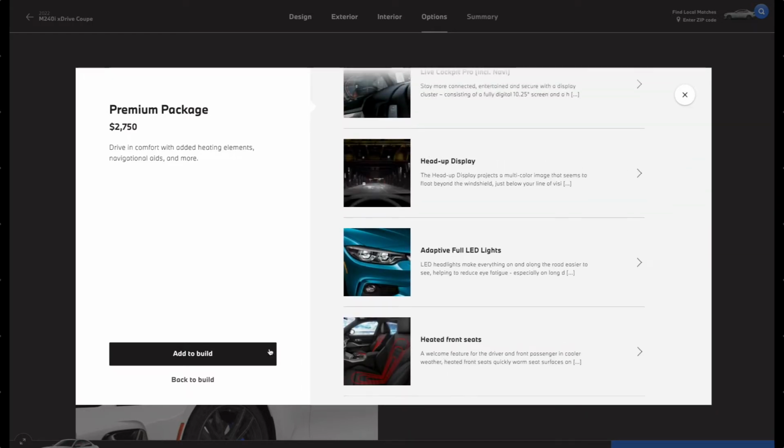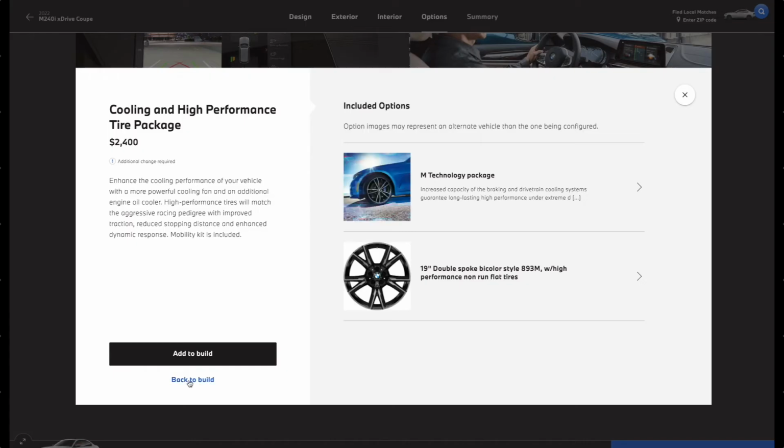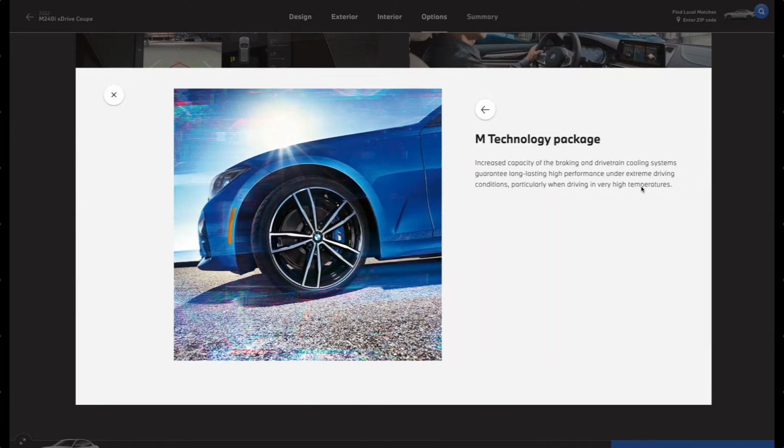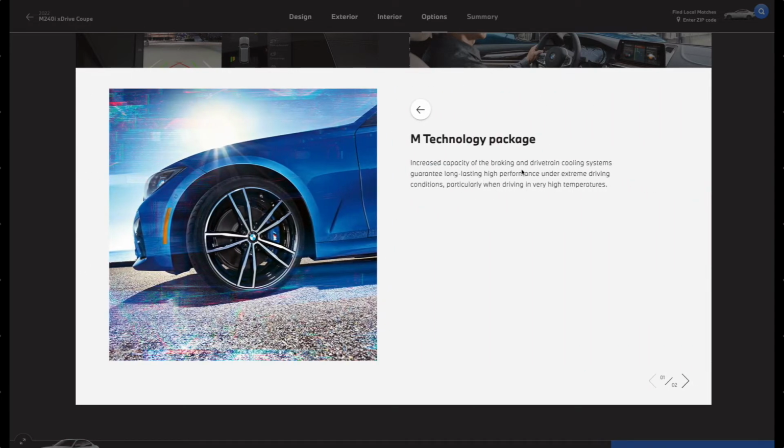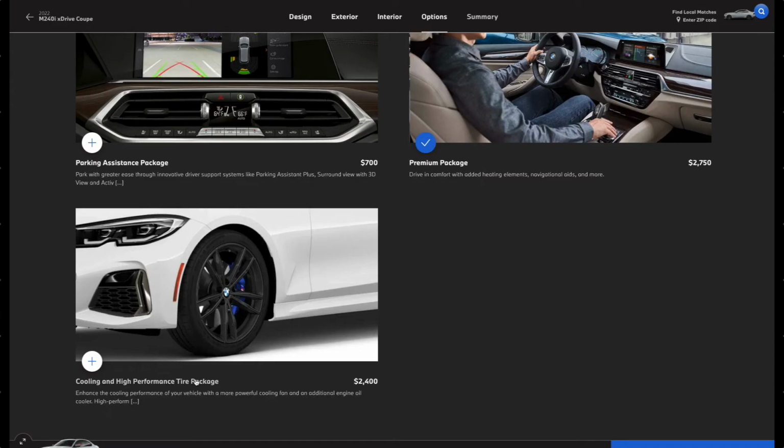And in terms of the cooling and high performance tire package, I don't really track the car at all, so most likely I don't need it. If you run your car hard, I think it comes with an oil cooler and also an extra fan, or maybe a heavy duty fan, to cool off the engine after it runs hot. Overall, I think I'm gonna forego that as well.